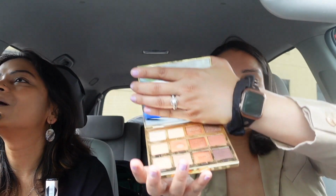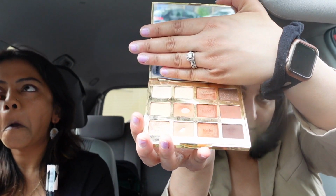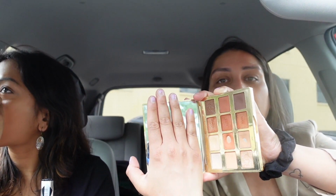So now I'm actually going to be using this. We're not using the mirror, but I'm going to use this Tarte Toasted Palette. Again, classic, great for brown skin tones. Especially when you are South Asian, you're sometimes lighter and darker, like me and Bidisha still have different skin tones even though we're both South Asian. But this goes for every type of tan-ish beige skin tone. I feel like it goes very well.